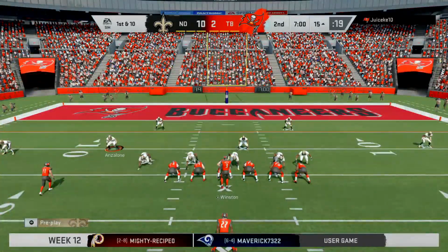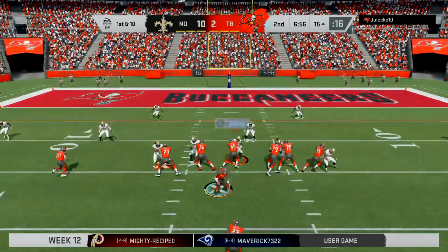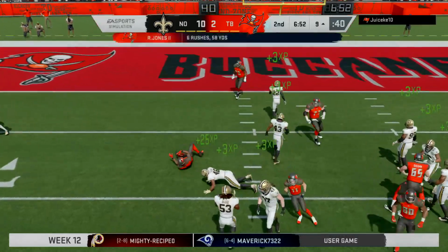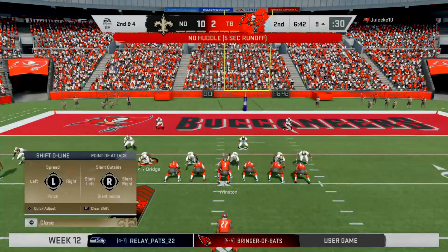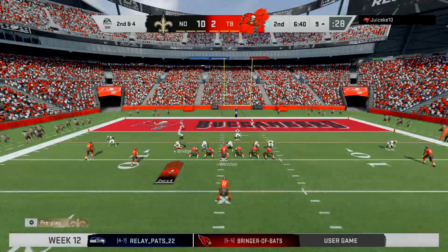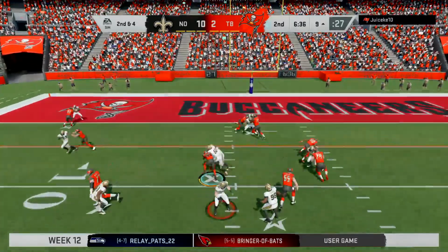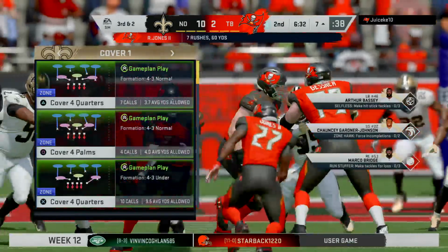Winston now 8 of 11 in this first half. He's got it, 1st and 10. This is Jones. And now they're inside the 10 as he's brought down at the 9. He'll get a nice chunk there on the first down run, and it's 2nd and 4. On 2nd down now, it's Jones. And he'll take this from the 9 down to about the 7.